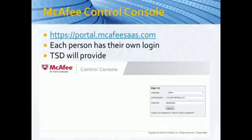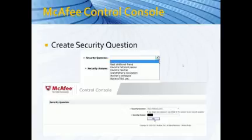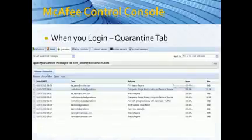Now, to get on your McAfee Control Console, the Technology Services Department will provide you with a link, and we will provide you with your own login and password. So when we send that to you via email, you'll have the link here, and you type in your email address, which is your username, and the password, which we will provide to you. Click Sign In. The first time you do this, you'll have to create a security question. So if you forget your password or lose your password, you answer the security question, and they'll send you a reset password link. So you answer this question, click OK, and the first tab you're going to come to is the Quarantine tab.